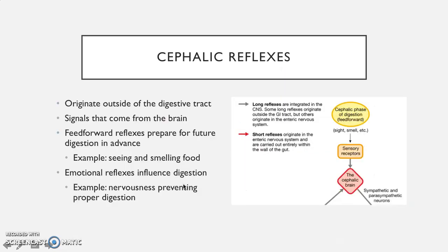So now, for our last topic, we're going to go into the cephalic reflexes, which are another branch of the long reflexes of the enteric nervous system. So these originate outside the digestive tract and are signals that come from the brain. And these can include feed-forward reflexes that may prepare for digestion that the body is anticipating. For example, this could include seeing and smelling food.